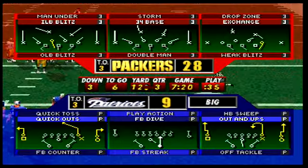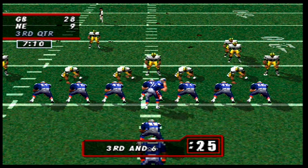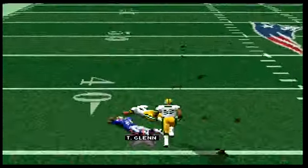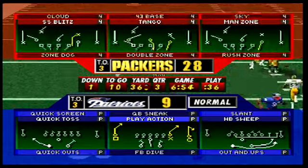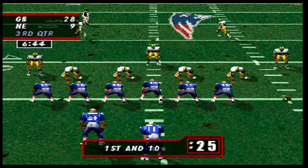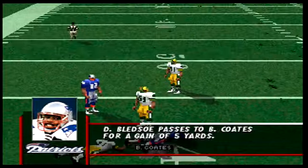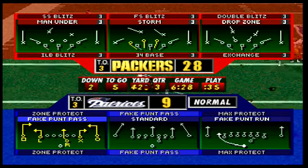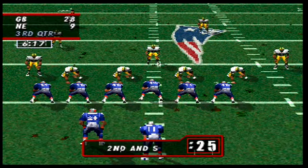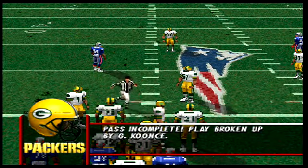Gash makes the catch for a gain of 4. Glenn with a 25-yard gain on the pass. Coates makes the catch for a gain of 5. Great defensive play by Coons.